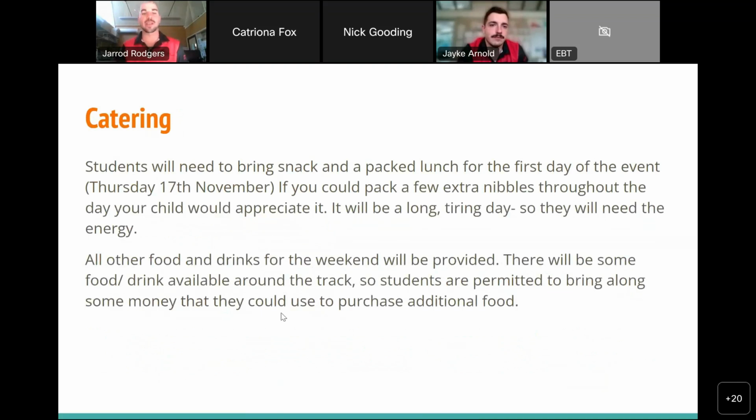So for the catering, and this is on that information sheet, but this will also be on the parent handbook as well. Students will need to bring, just like a normal school day, some snack and a packed lunch for that first day, which is the Thursday. It's always handy maybe to pack a few little extra nibbles throughout the day, because it is a long, tiring day, and we're going to have some snacks and things to provide the kids, but the more the better, essentially. Apart from the Thursday, all other food and drinks for the weekend are going to be provided.